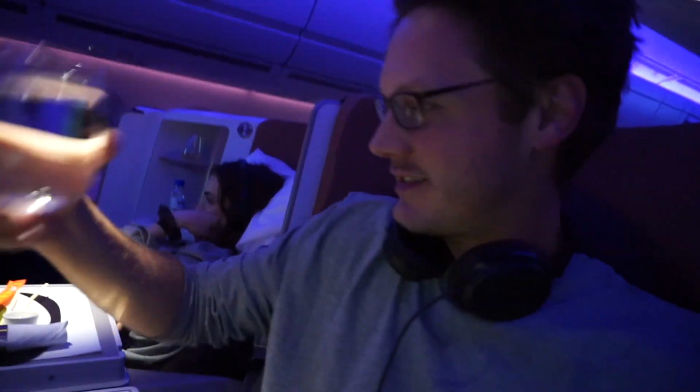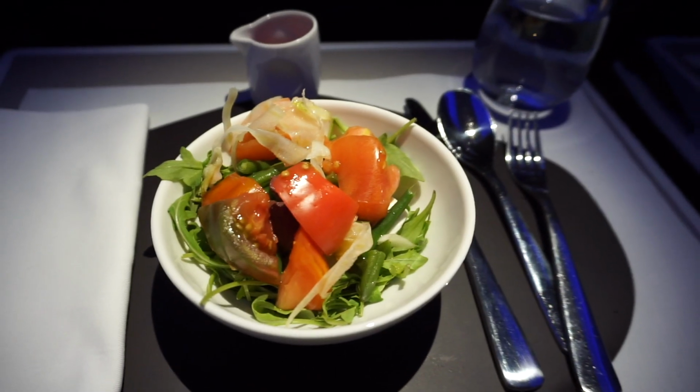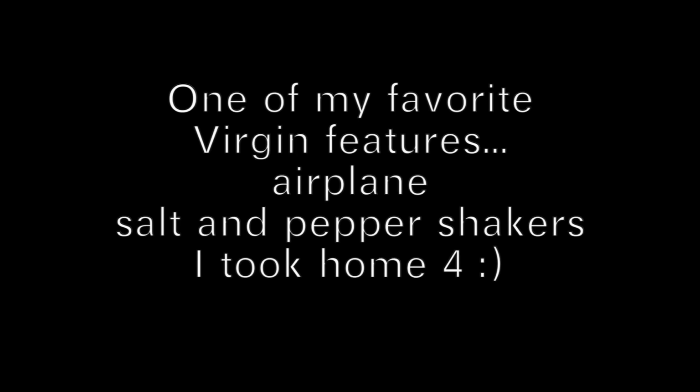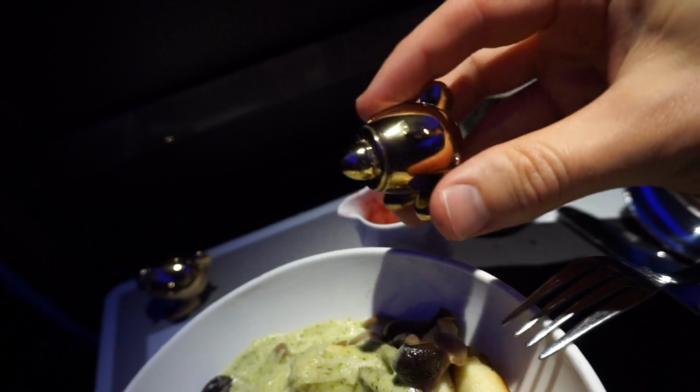So first course, we just got the salad. It's an heirloom tomato. It looks quite delicious. Oh, thank you very much. So heirloom tomato, nice little vinaigrette. Dig in. So the gnocchi looks delicious as well, so let's dig in there. Gnocchi's pretty good.